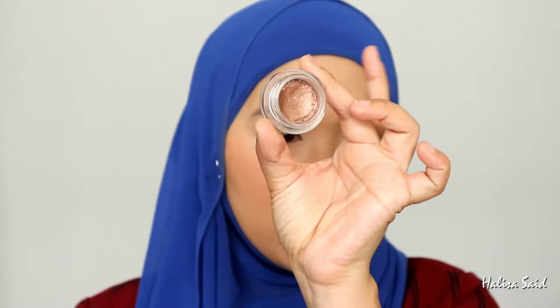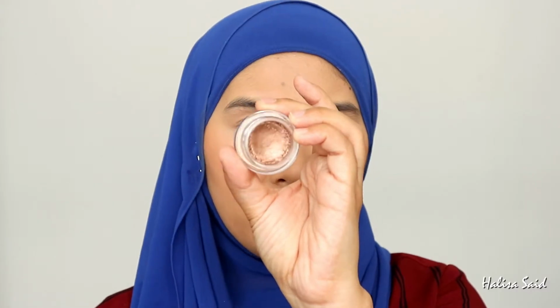Eyeshadow hari tu sebab because we have like limited time of masa nak buat makeup. So apa yang I buat, kalau I macam tak cukup masa, I akan pakai satu, paling banyak dua colour. Satu dekat crease, satu dekat ni. And I sekarang ni macam suka gila pakai this one. So this one is in code Sakura Falling.